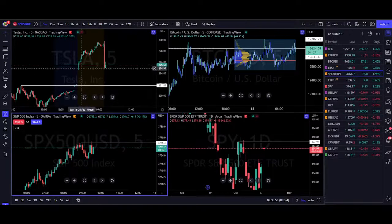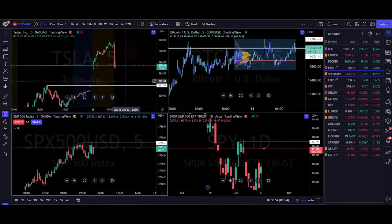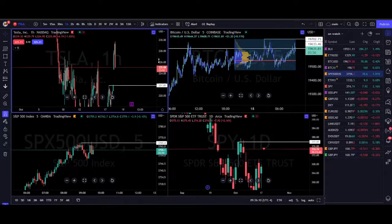There's your Tesla TA. Watch yesterday's high. You want to see that act as support. I do not have any other levels to give you, unfortunately. There just isn't much. Give my internet a second to catch up.